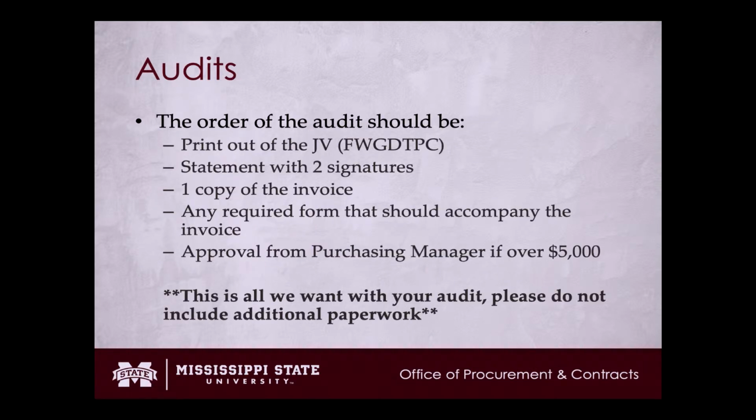The order of the audit should be a printout of the JV, which is FWGDTPC. You'd want a copy of your statement with 2 signatures, one who reconciled it and one who approved, 1 copy of the invoice, and then also any form that would be required to accompany the invoice.